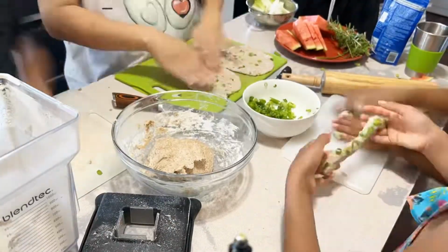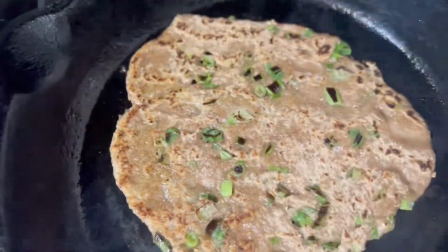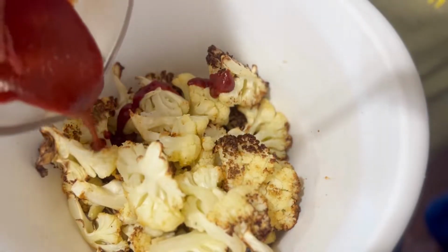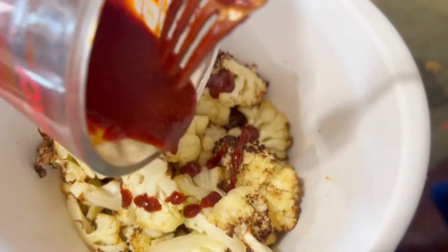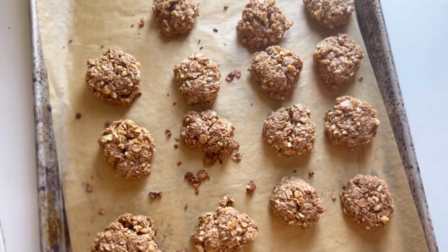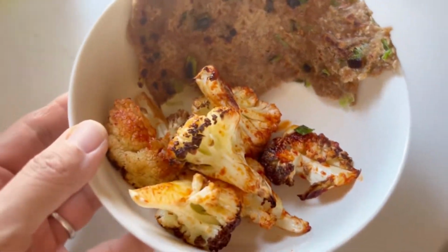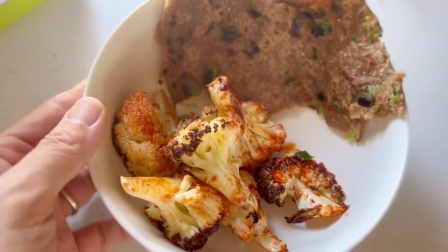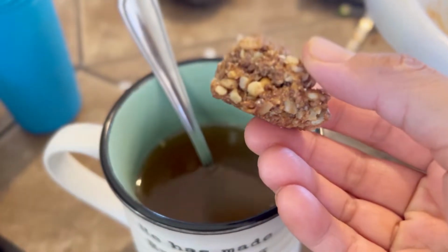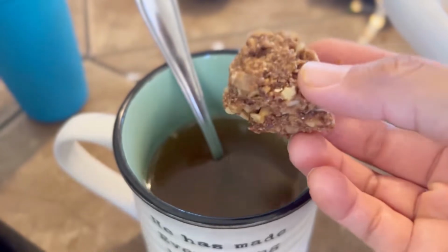We also got some cauliflower air frying for lunch. And this is it. We served it with some sweet and spicy air-fried cauliflower. We made the sauce out of some Korean chili peppers, some sesame oil, and some honey, and it was delicious. We also had these cookies on the side, and this was our lunch. It was simple and quick. We had a cup of tea on the side for our cookies to dip in. It was a perfect light lunch.